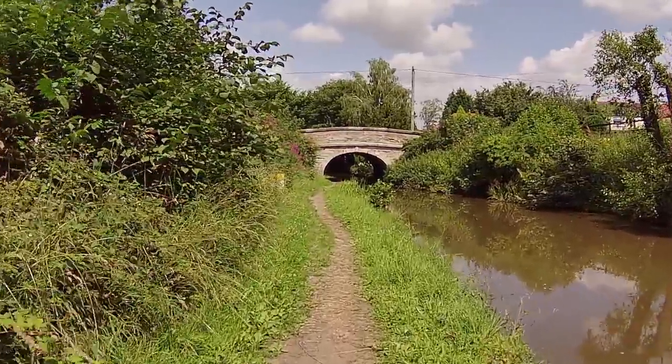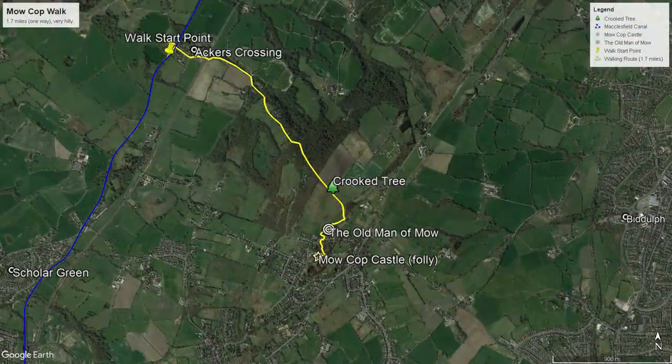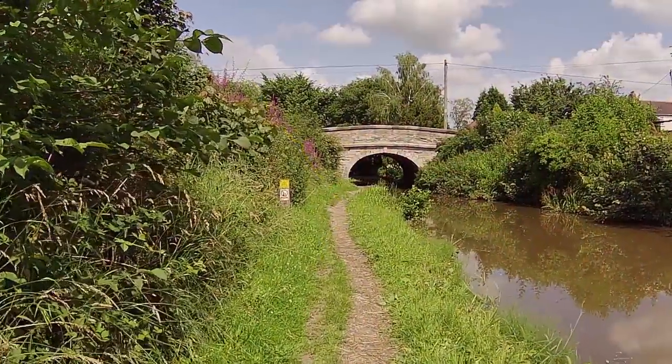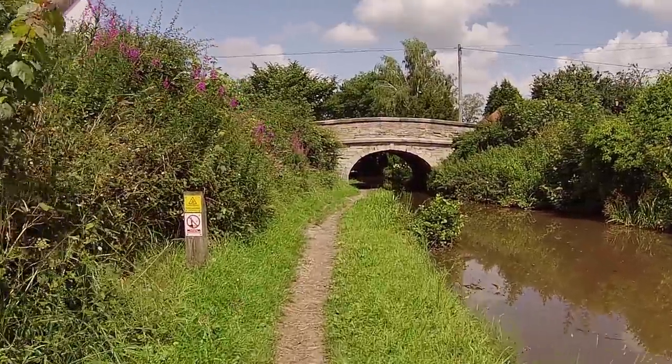So before we go any farther, let's have a look at the map. The walk begins at the walk start point at the top left of the map. We go through Ackers Crossing, underneath the railway line, and then after that it's on through footpaths, steeply uphill through woods, all the way up to Mow Cop. This map makes it look deceptively flat. It's not. So this is where we leave the canal, that's Bridge 85, and we'll cross that bridge and head right.